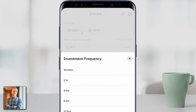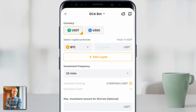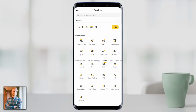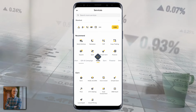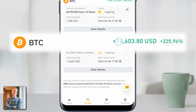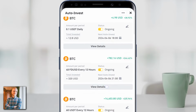If you want to get it more frequently, you can get more Bitcoin even every 10 minutes. Let me just show you the power of this bot. Here on another crypto earning app, I'm using a similar DCA bot and let me show how much profit it has generated already automatically. When I click here my plan, you will notice here that I have earned more than $14,600 with this DCA bot, more than $782 with another automated DCA bot.